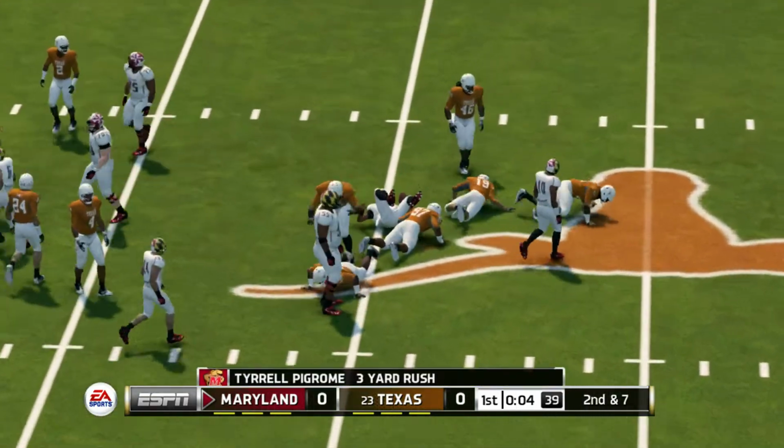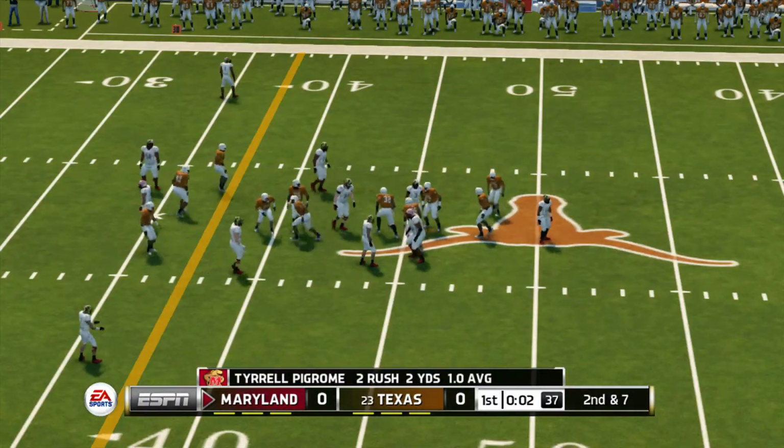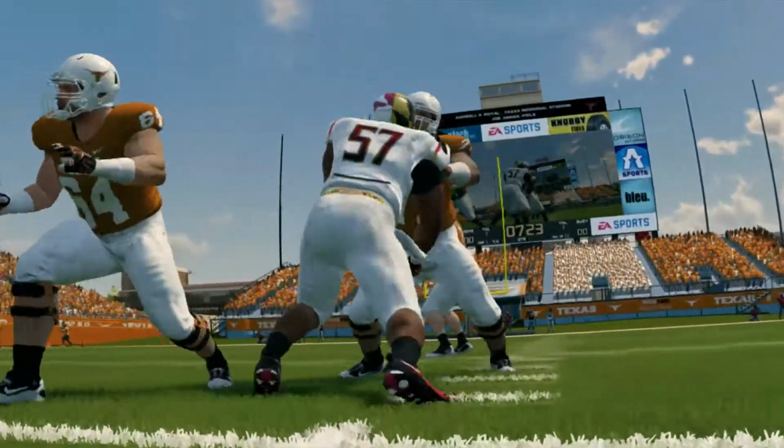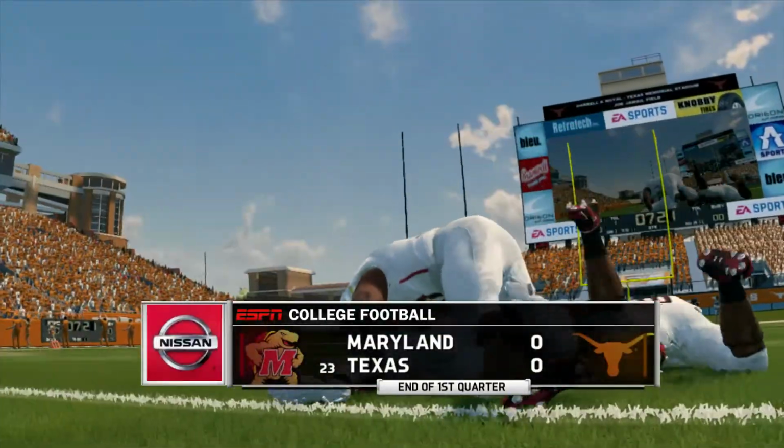Takes it up the middle for a nice run. That's good for a gain of 4 yards. That'll make it second and seven. One quarter played, still no score.